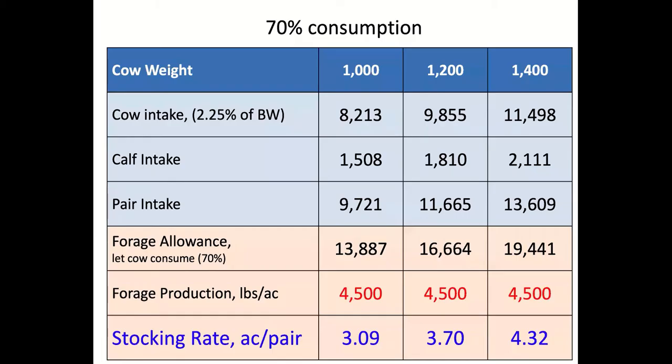So how big of a difference is cow weight going to make? This is something that has really had a lot of producers end up overstocked without realizing it over the years. As cows have gotten bigger and bigger, what does that mean from a stocking rate standpoint? Just to set this up, I looked at a 1,000-pound cow, a 1,200-pound cow, and a 1,400-pound cow. How much forage does that cow need for the year? We also have to think about her calf.